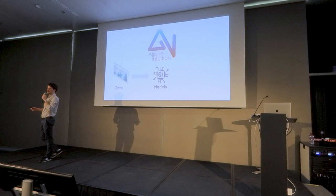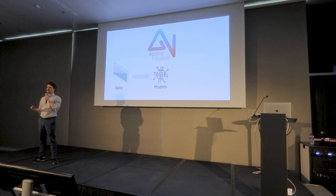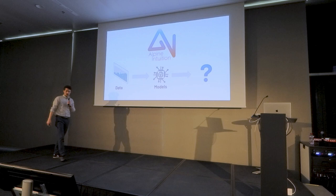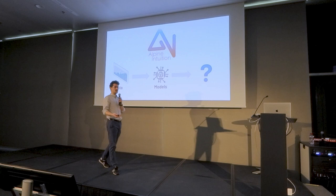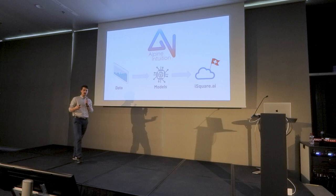But I think we can all agree that there is one problem that we've all faced, especially here as AI startups: it is very difficult to go from an awesome model to an awesome product. How are you going to deliver it to your client? Are you going to give them something to download? Are you going to make them clone a repository? Are you going to ask them to give you the data? And where are you going to host these models? These are struggles we had at Alpine Intuition with our clients.